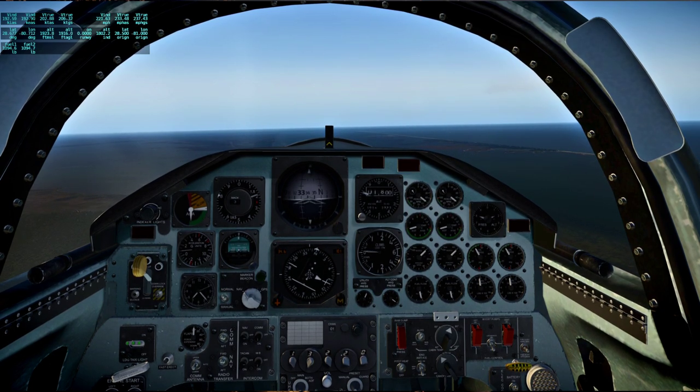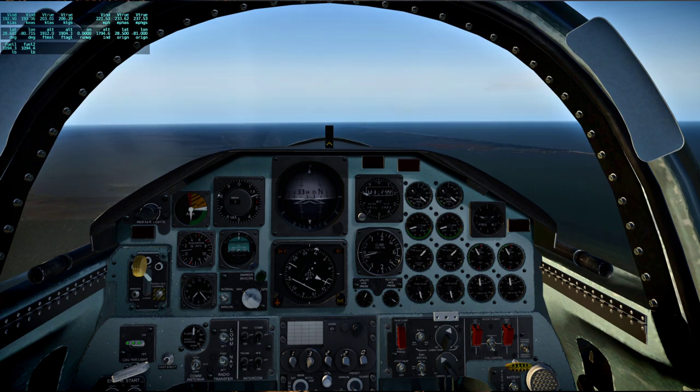We really didn't use that much fuel. I gotta double check the range on this thing.